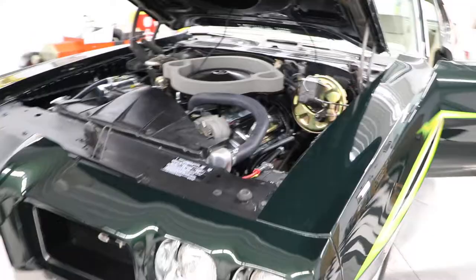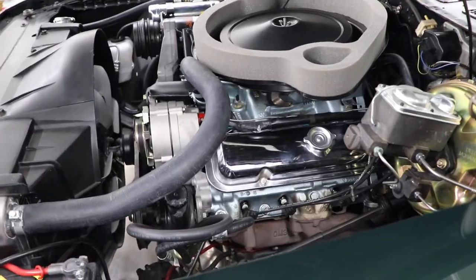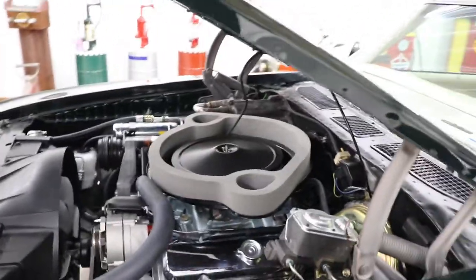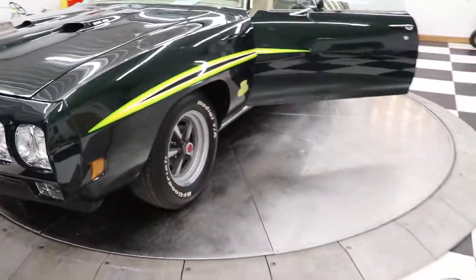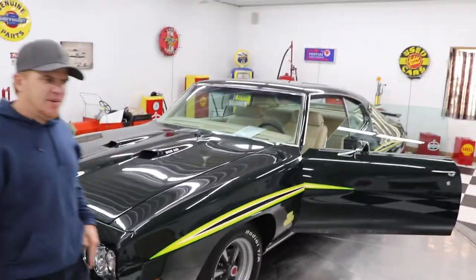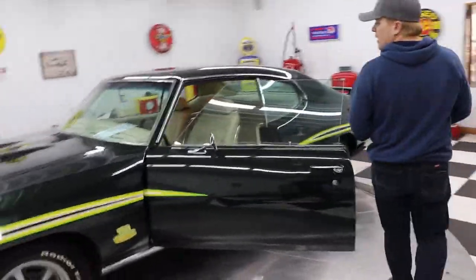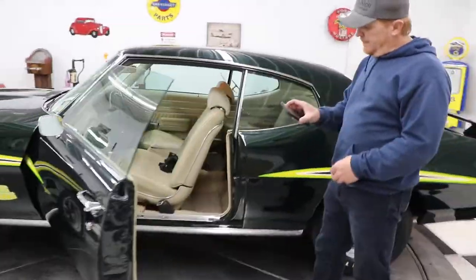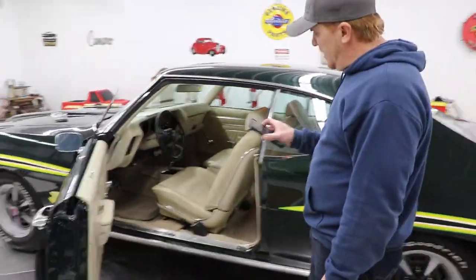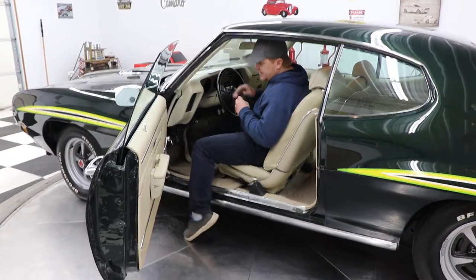You can just tell looking underneath the hood of this car the type of car this is and the quality of car this is. If they were all this nice, it'd be wonderful, but in the same sense, if they were all this nice, not everybody could afford them. But this car here, it's not going to be a cheap car. This is a six-figure car, six-figure plus. Haven't decided what we're pricing this thing at yet. We will have it priced today.